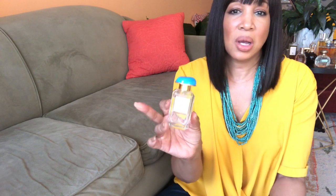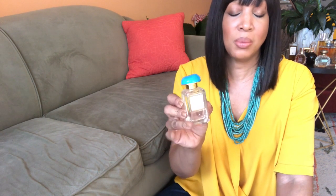All right. Gotta talk about Aerin Mediterranean Honeysuckle. Not a lot to talk about. Honeysuckle, grapefruit. I love honeysuckle. There is not a honeysuckle lotion or perfume that I've smelled that I don't love. So the honeysuckle in this is super rich and authentic. So definitely one for summertime. Really, really pretty. Mediterranean Honeysuckle by Aerin Lauder. Really nice.